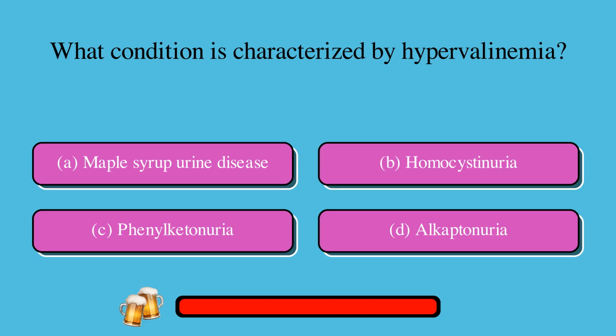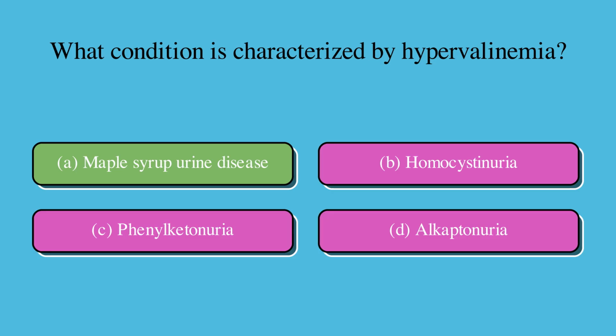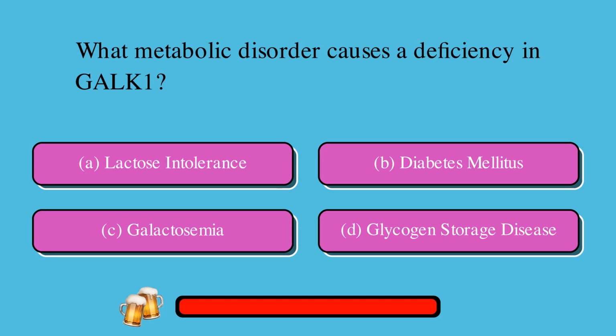What condition is characterized by hypervalinemia? A. Maple syrup urine disease, or B. Homocystinuria, or C. Phenylketonuria, or D. Alkaptonuria. The correct answer is A. Maple syrup urine disease. What metabolic disorder causes a deficiency in GALK1?